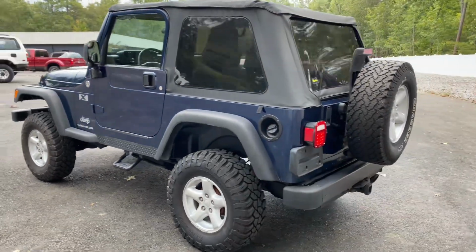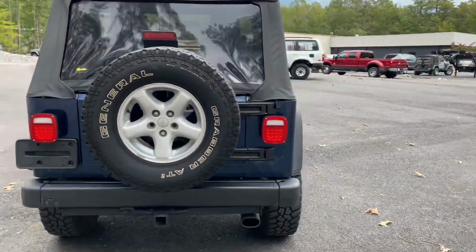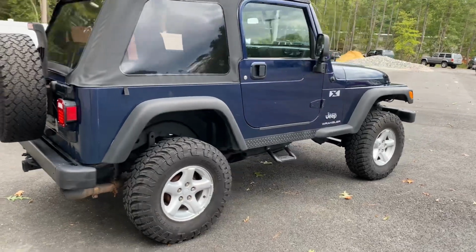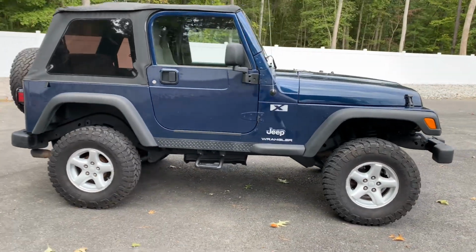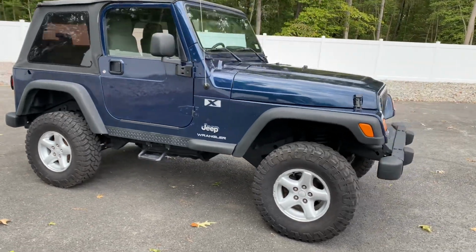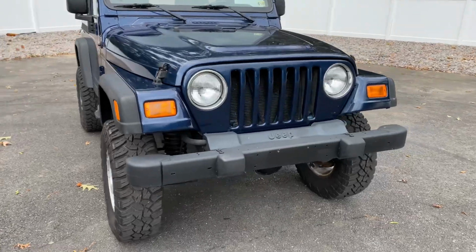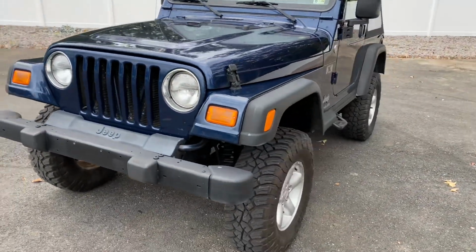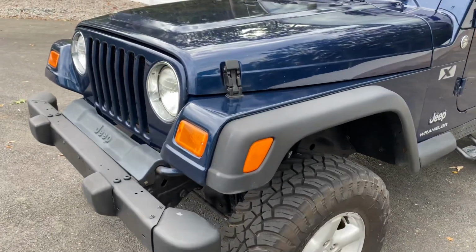It is previously lifted. I believe it's a 3.5-inch lift all the way around. The Jeep actually drives phenomenal. And overall, as you'll see, it looks like a damn decent Jeep, and it is compared to most out there. It does have a blip on the Carfax report. It said it hit a deer in the front, and there is some paint work up front. So first we'll go ahead and go through the body.